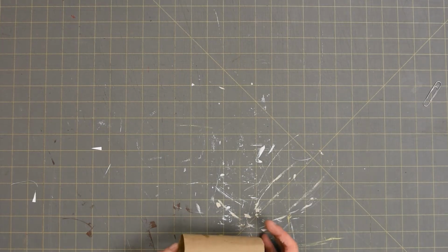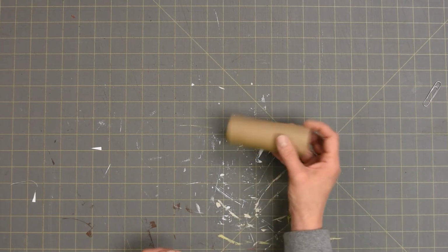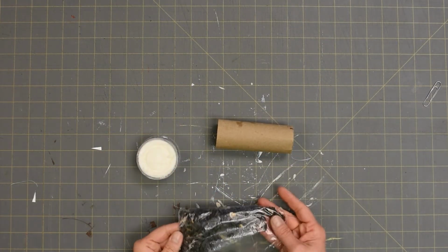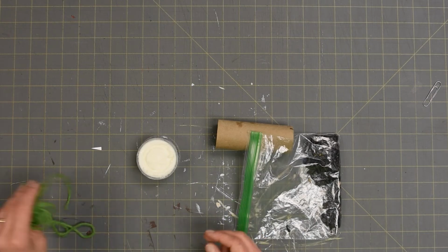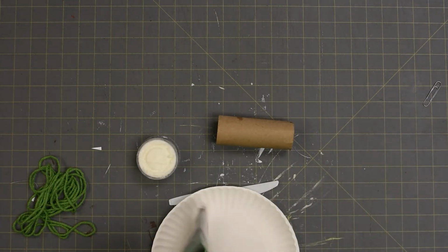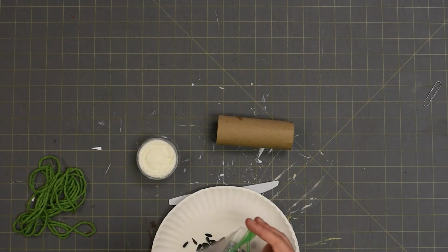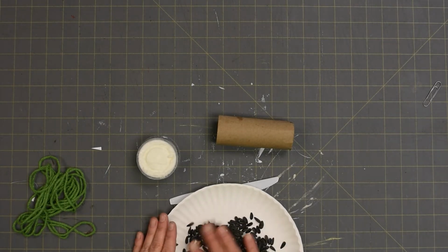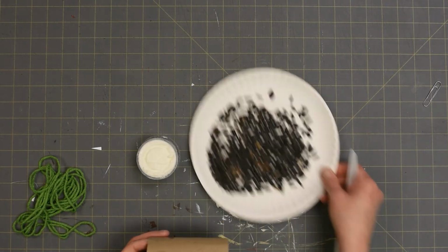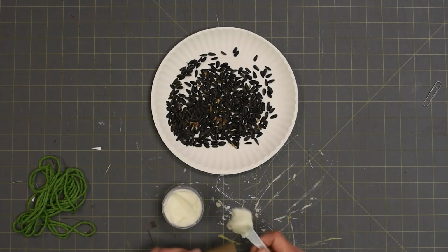Okay, for the bird feeder, you'll need a paper tube, vegetable shortening or nut butter, sunflower seeds, string, a butter knife, and a plate. Spread the sunflower seeds on a plate. Use a butter knife to cover the tube with vegetable shortening. It should be thick so the seeds will stick.